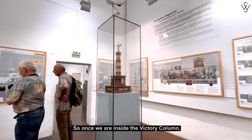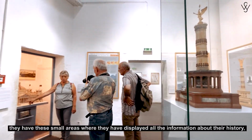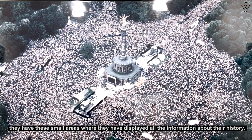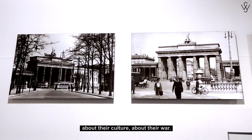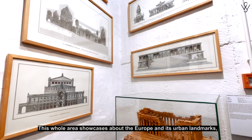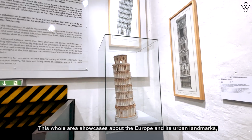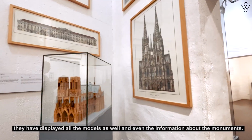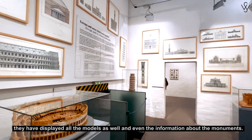So once we are inside the Victory Column, they have these small areas where they have displayed all the information about their history, about their culture, about their war. This whole area showcases about the Europe and its urban landmarks. They have displayed all the models as well and even the information about the monuments.